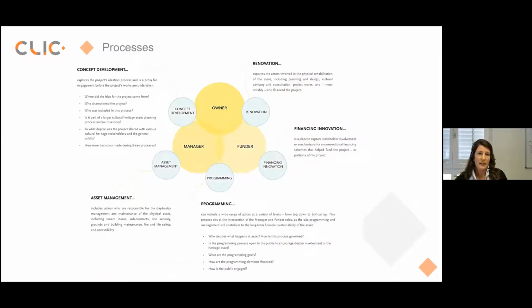On top of this base layer, we added the adaptive reuse project's processes, shown here in the small blue bubbles. They include concept development, renovation, asset management, programming, financing, innovation. And the processes sit at the nexus of the roles. And if you put these 2 layers together, it creates a foundation that helps us visualize who played which role, where, and in what capacity. And it's not a perfect diagram by any means, but it really helped us organize our data and do our analysis and understand the more complex relationships that evolve during these projects.